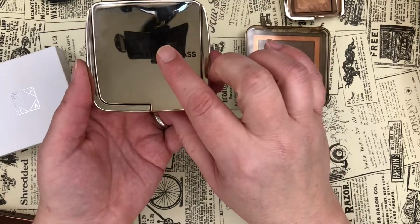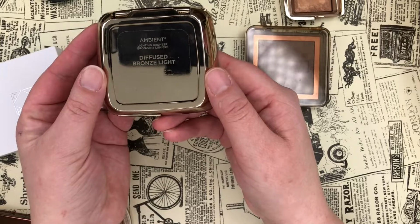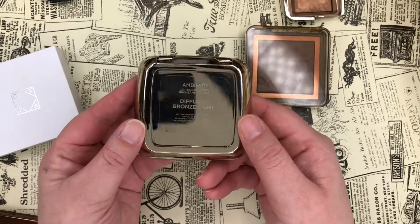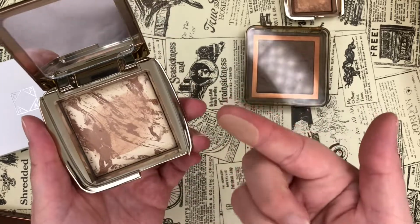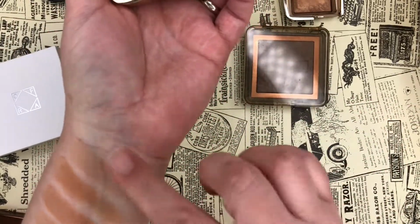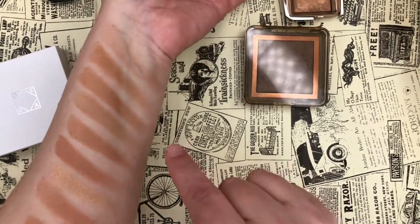This is the newest bronzer to my collection. It's the Hourglass Ambient Lighting Bronzer in Diffused Bronze Light. And this is the perfect shade for me. You're gonna see here it errs much more towards my style of bronzer, which is more on the neutral side versus, you know, super duper warm.